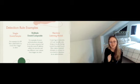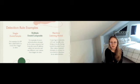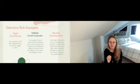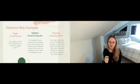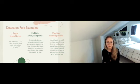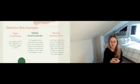For the machine learning model, consider a user who logs in remotely at 3 a.m., usually only doing so locally during normal business hours, and then makes repeated attempts to connect to a production database as an administrator. You might see this and think, well, this is multiple events over time, so could you write a composite detection over it? Yes, but it would be very hard, because keeping state on every single employee in the company, imagine if you have 5,000 employees, becomes incredibly difficult. And the best way to do this without dedicating a ton of human time to it is via a machine learning model.